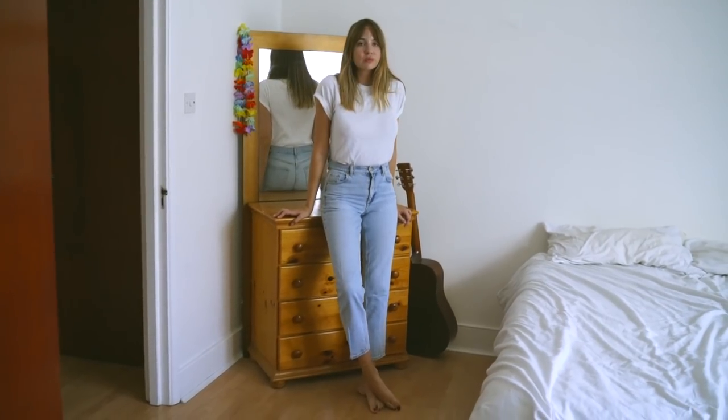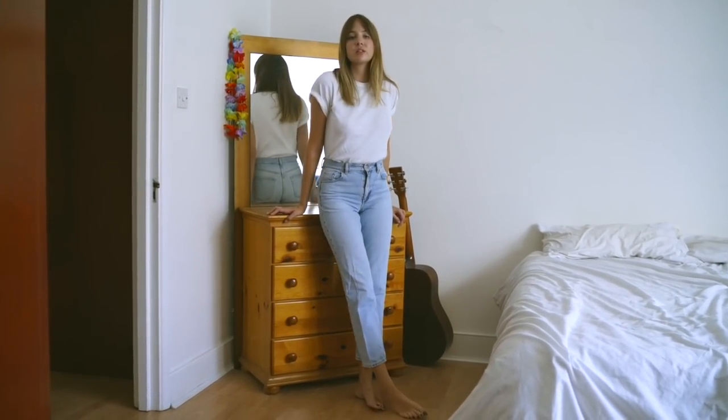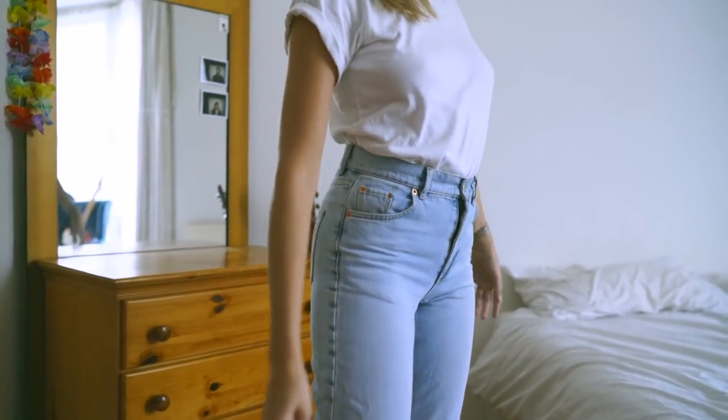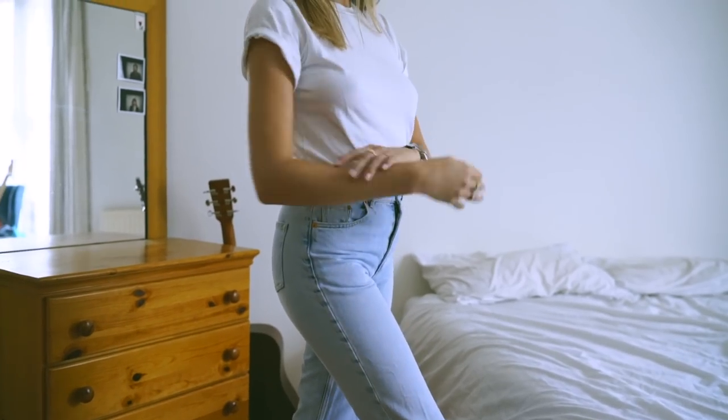And these are a little shorter in the leg than all of the others. They don't actually stay to leg length, but I would say these fit how I would expect a leg 30 to fit. So shorter than the Weekday Voyage ones for sure, more of a cropped length, which is equally flattering.